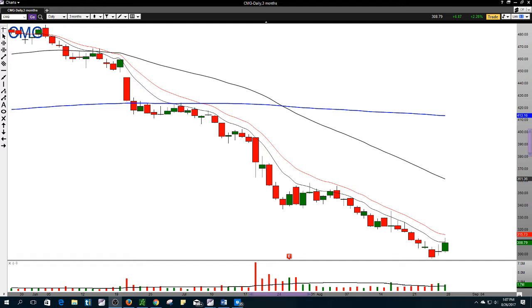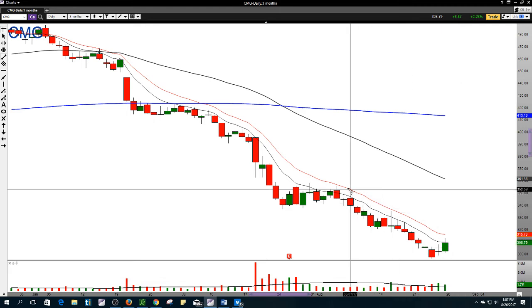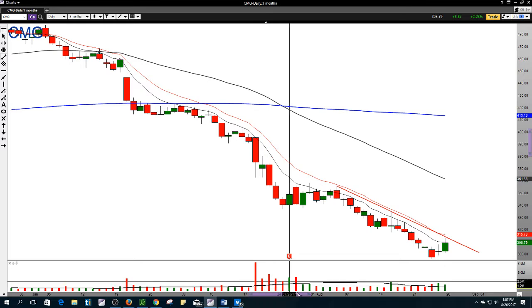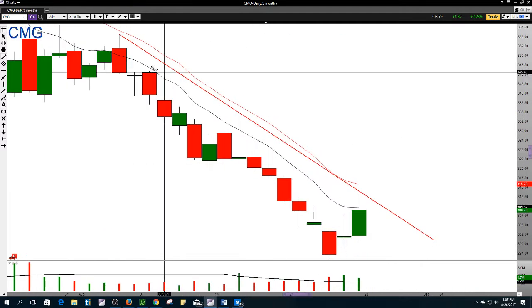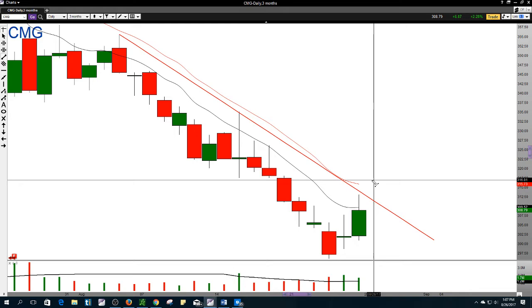And so on CMG, I kind of like the range on it here. I feel like we can have day trading range on CMG. I feel like there can be areas on this chart that we can play. If you're looking at the chart here, you'd see that we have some green bars coming in, and you'll see that there is a small downtrend on it right now. Now, as the small downtrend here is sitting, obviously the chart remains in a bearish formation.